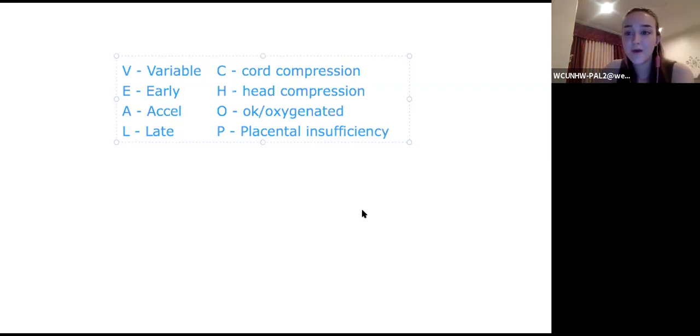Now, for each deceleration, we do have nursing interventions. With cord compression, what we like to do is try repositioning. Because if it is the baby laying on the cord inside of the uterus, then repositioning may mean that we've moved the baby off of the cord. And then we shouldn't be seeing variable decels anymore.